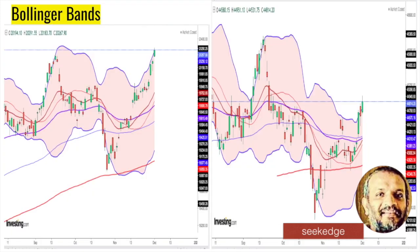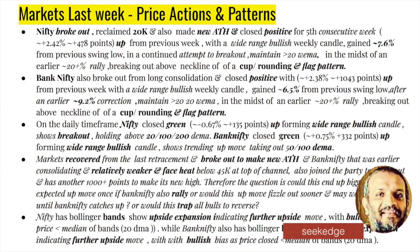So before getting into support and resistance precisely, let's just summarize what happened last week. So basically the Nifty has broken out, reclaimed the 20,000 big round number, and just made a new all-time high, closing above 20,222. Now the new one is 20,295, somewhere around that. So it's the close. It's a fifth consecutive up move, green candle up move that has happened. It's 2.42% weekly, 478 points up as compared to the previous week. An absolute wide range bullish candle.